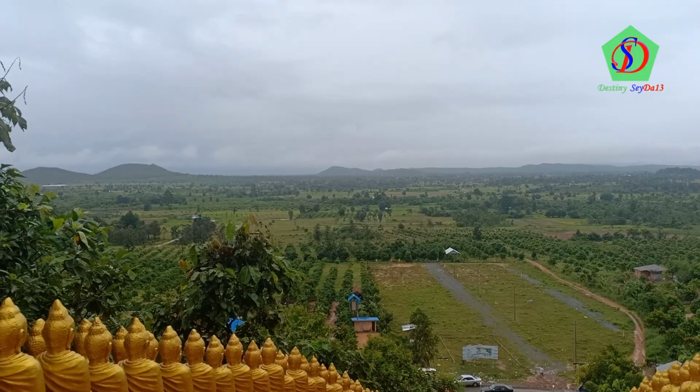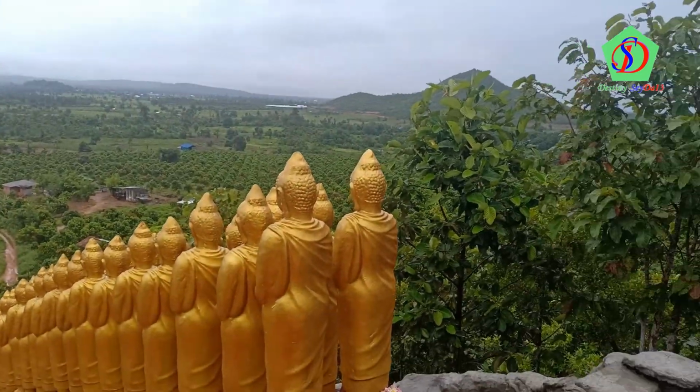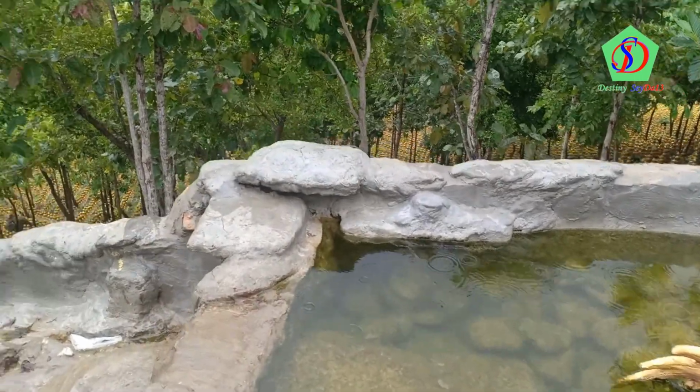If you have some time, I recommend you come and visit the place. That's really amazing. It's on the top of a not really high mountain, so we can just climb easily. This is the surrounding view. What is this?